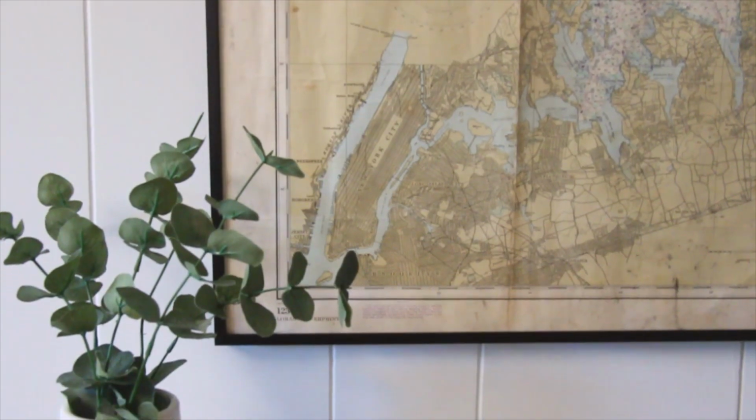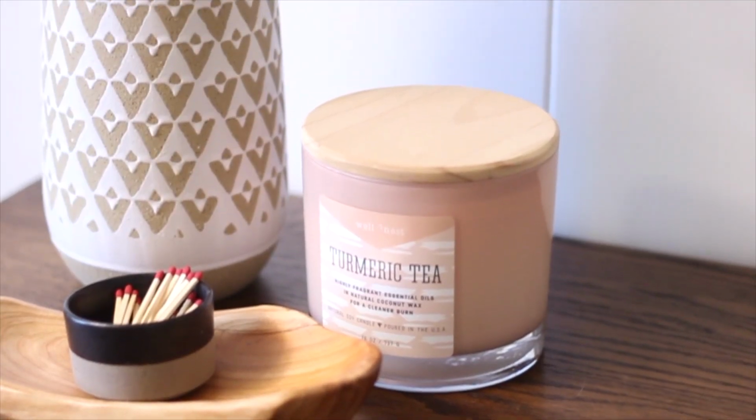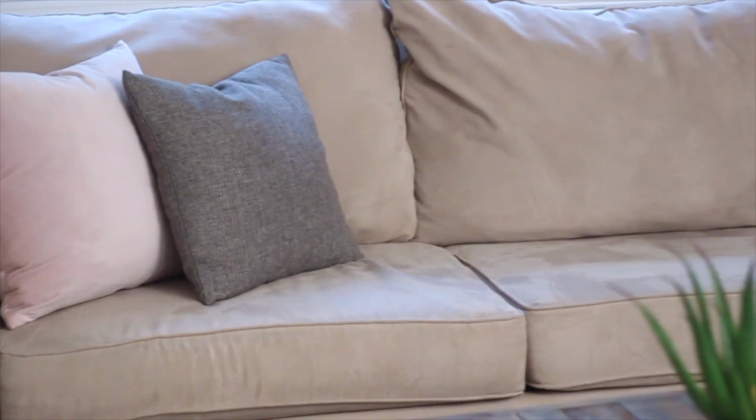Okay, so once we got our map up on the wall, I wanted to put some sort of a console table underneath. I styled it by adding in this really cool vase with some eucalyptus in it and a little candle, and then to keep that coastal theme going, I have this wood tray that I think looks really cool and a little container for matches.